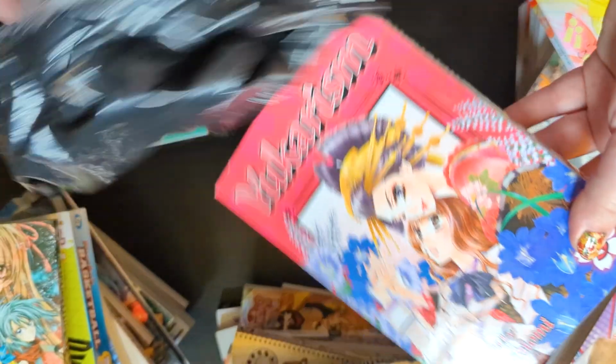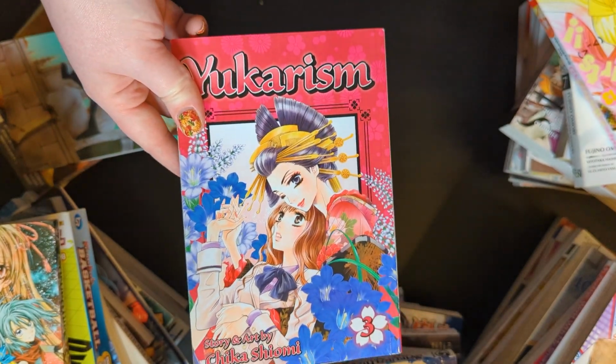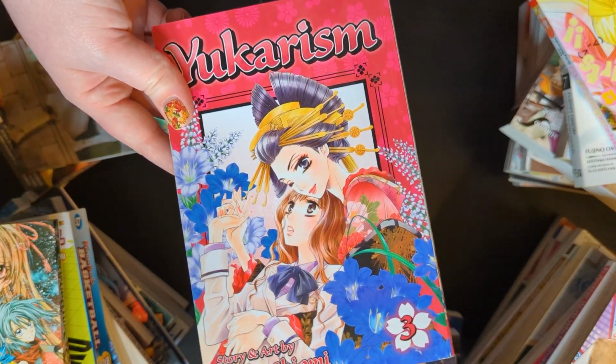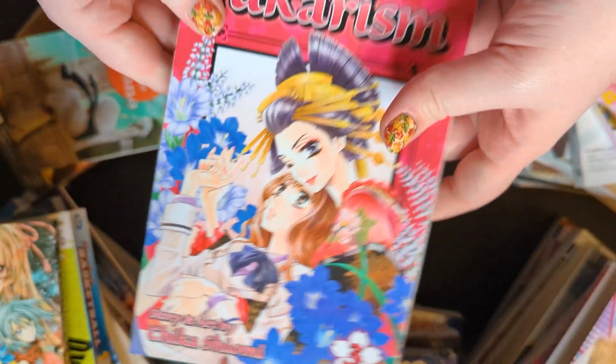Okay, final volume in here is Eucharism Volume 3. I got a bit twitchy when I looked this up online and I misread. I thought it said it had 17 volumes and I was like, balls, what have I done? And no, I misread. It's 17 chapters, 4 volumes. I was like, okay, that's more doable. Again, I think this was like £1, and I was like, why not? Let's give it a go.